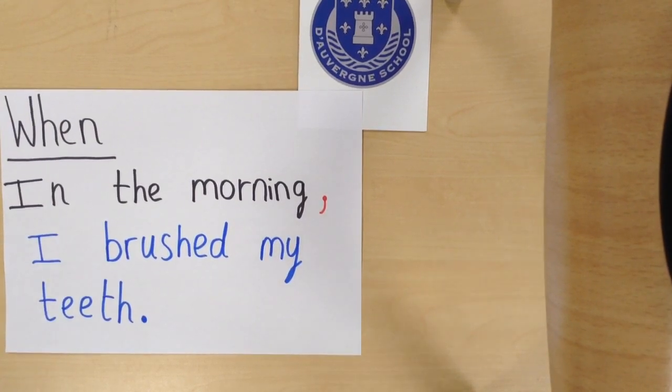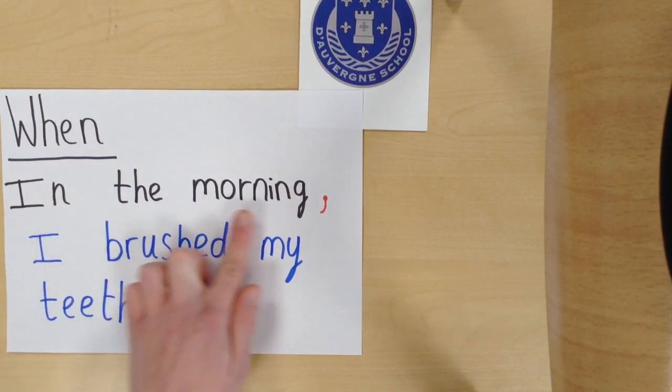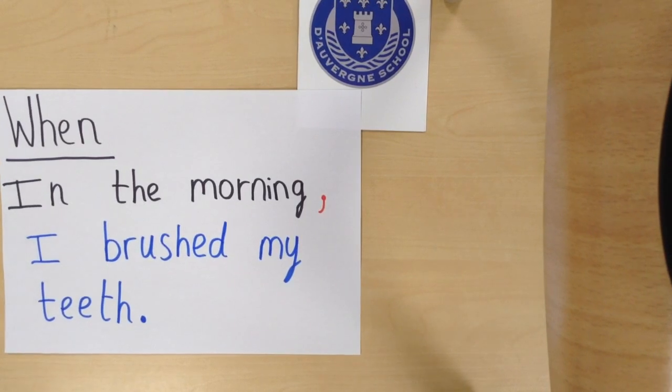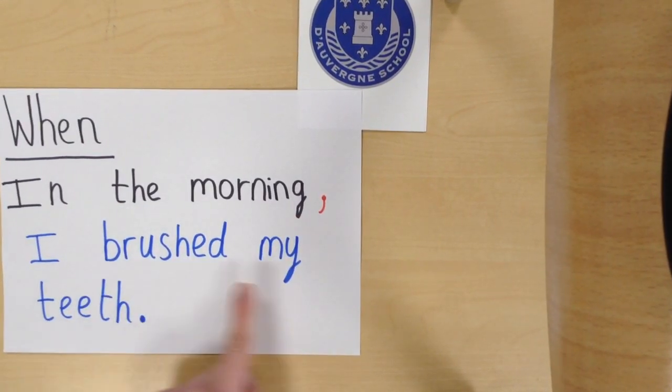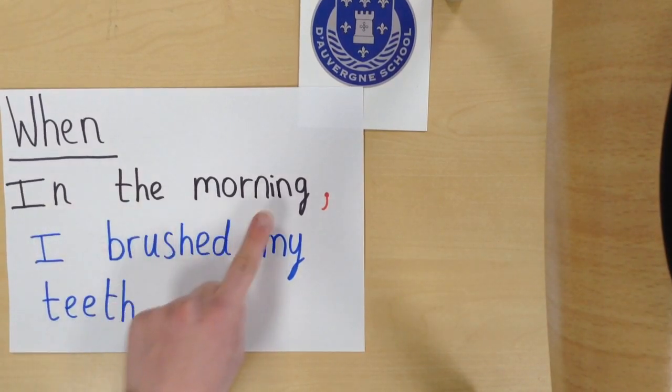When. Fronted adverbials can be added to sentences to describe time. They tell the reader when something takes place, when something happens. For example, in the morning, comma, I brushed my teeth. My fronted adverbial describes when I brushed my teeth. It tells the reader it happened in the morning.